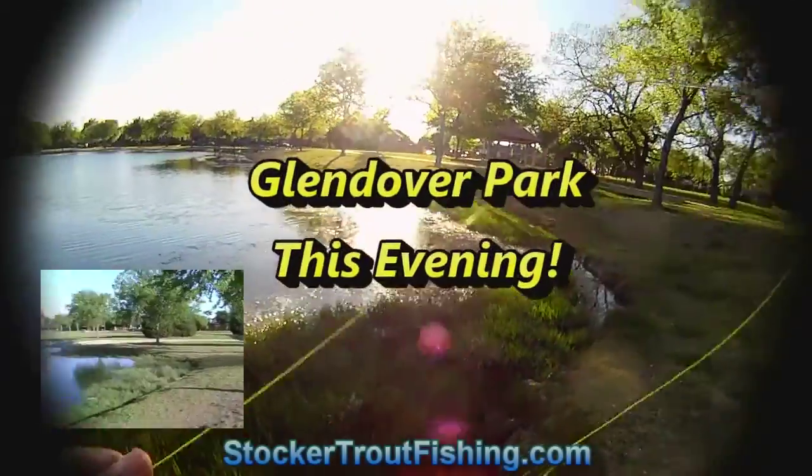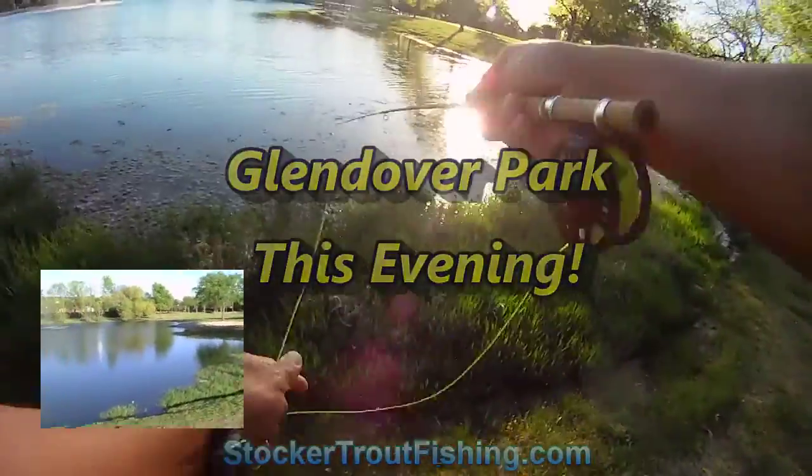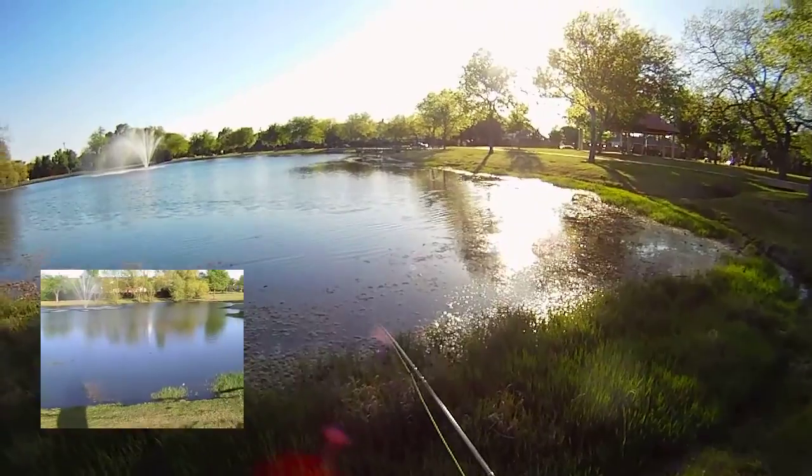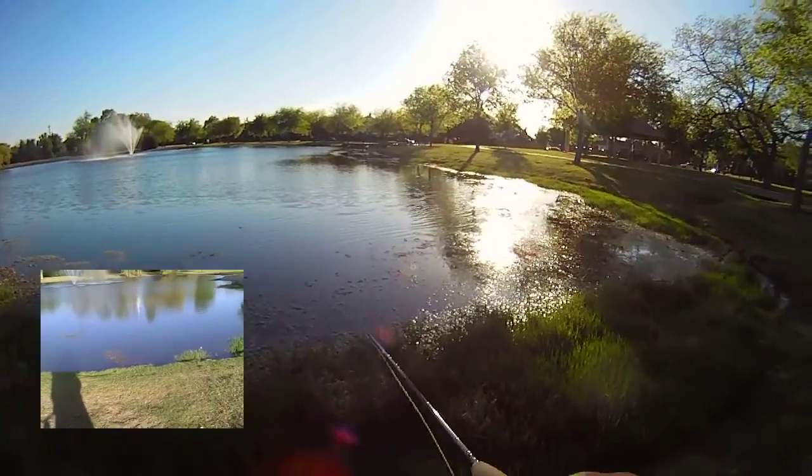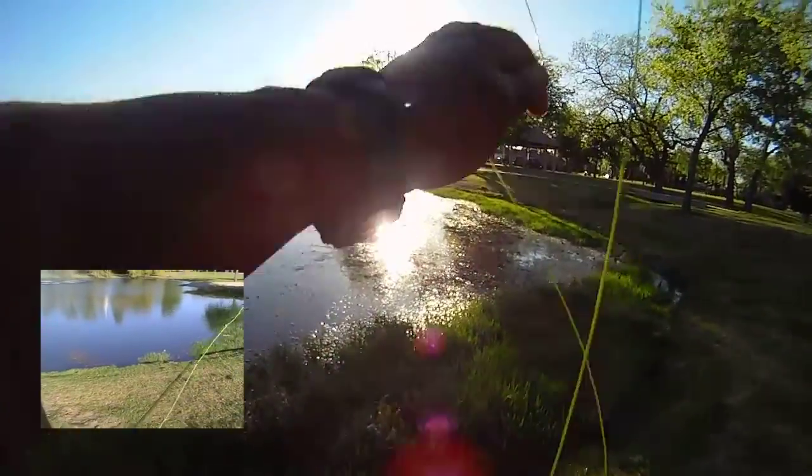It's April 6th, Wednesday, hump day. I'm gonna try out Glendover Park Pond over here in Allen. Hadn't fished this one in a while. Used to catch some nice looking catfish here. I'm not sure if they're still here, but we're here with the two weight.